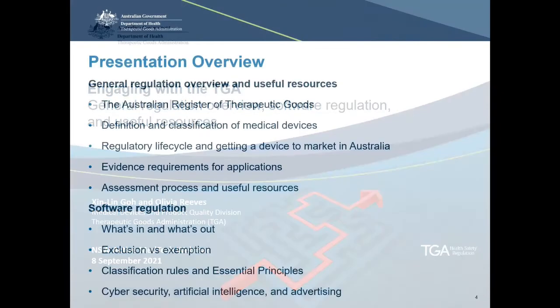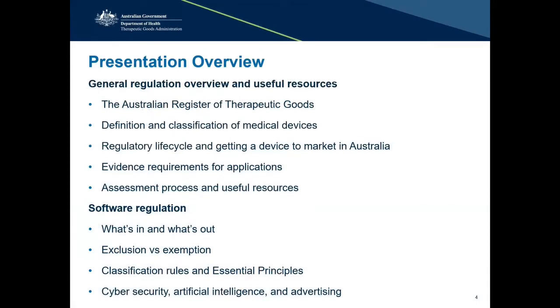And a quick overview for today's webinar: I will touch on regulation basics, covering the Australian Register of Therapeutic Goods, what is a medical device, and also cover our risk-based approach to medical device classification. I'll then move into the regulatory life cycle of a medical device and the process of getting a device to market in Australia. I'll touch on evidence requirements for applications, the assessment process, and also cover resources that are available to support applicants. I'll then pass it on to Olivia, who will be talking about software regulation.